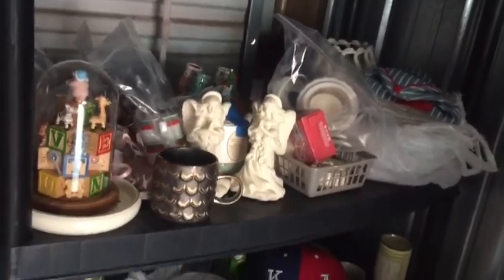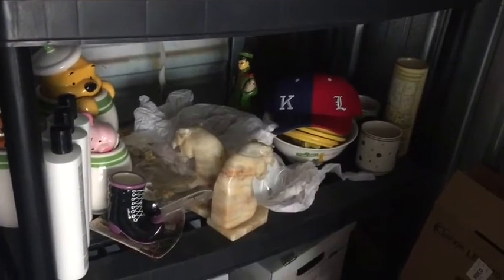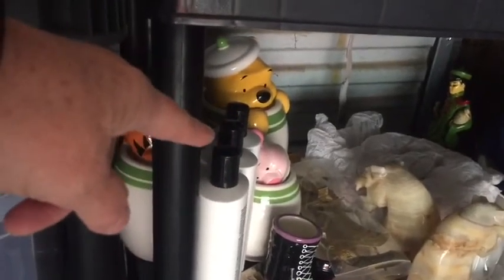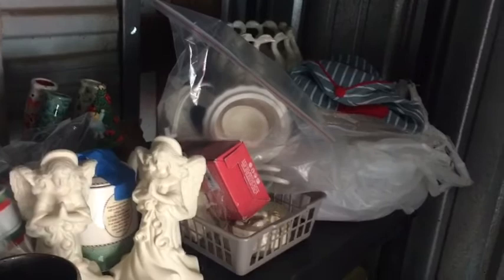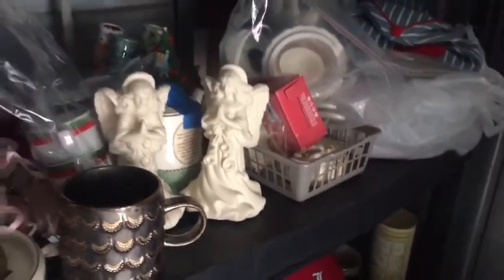Something else I have done is created a couple of fragile shelves. And I put things like this hair color stuff, which would leak probably in a tub, but I put a lot of the glass stuff on these shelves. That way I don't have to worry about it getting chipped or breaking. There's a couple of hats here too that I don't want to get crushed.